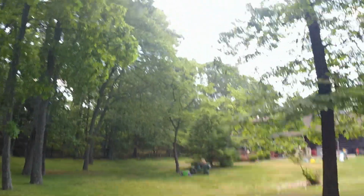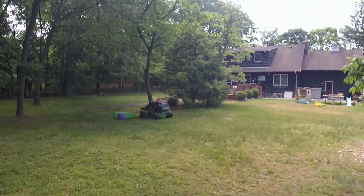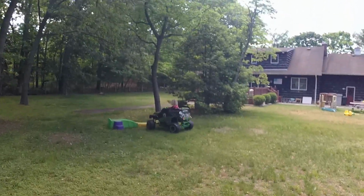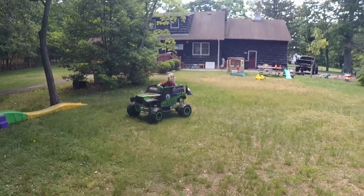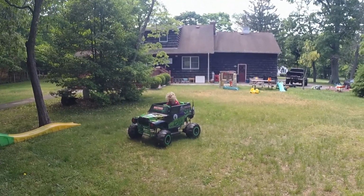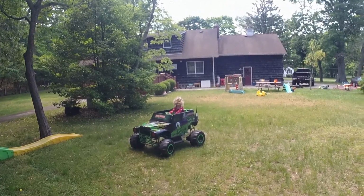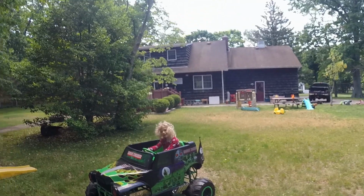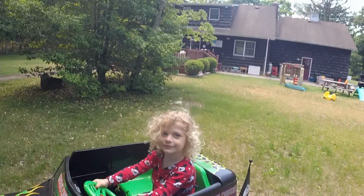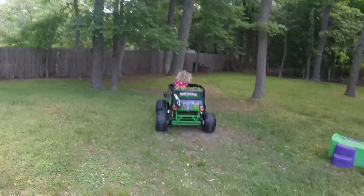Bubba! Stop! Back up. It was a good try, bud. I think we need to work on your driving a little bit. Go ahead. Stop hitting things. You have to go really fast? Well, go really fast then. It's my 3-year-old gambler in training.